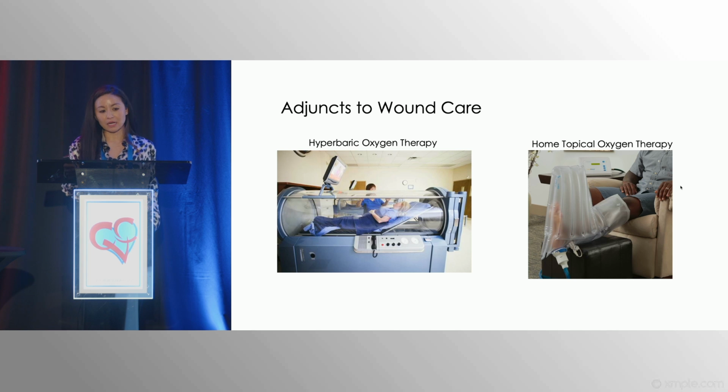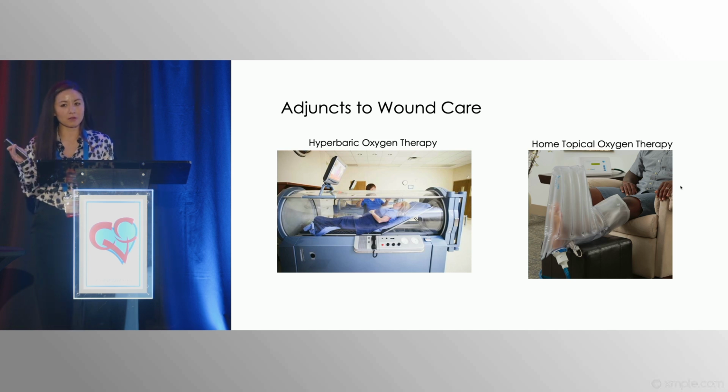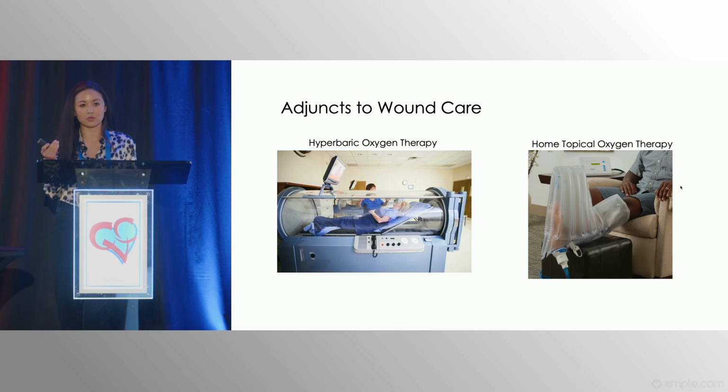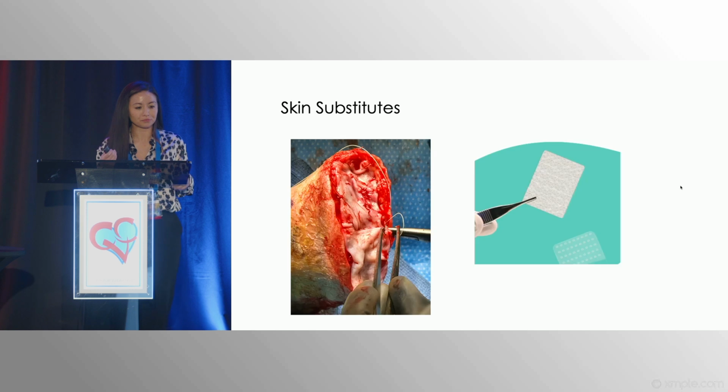Now what's newer is home topical oxygen therapy. There are some smaller studies, really good but small studies out there. The VA is approving it and some other state insurances are approving it. Basically a similar idea, with similar results thus far in the studies, and it's a device that they get at home. So this is something that could actually be used in rural areas where it's just delivered to their house. It's a little machine, and it hooks up to this boot, and they have these disposable boots, and it has the same idea of delivering topical oxygen to the wound.